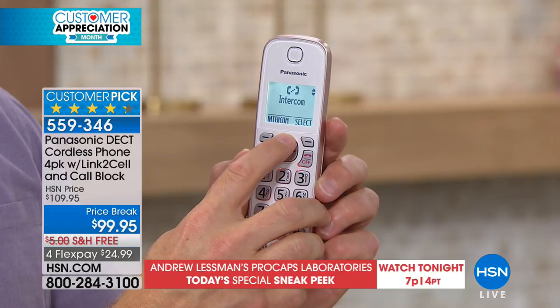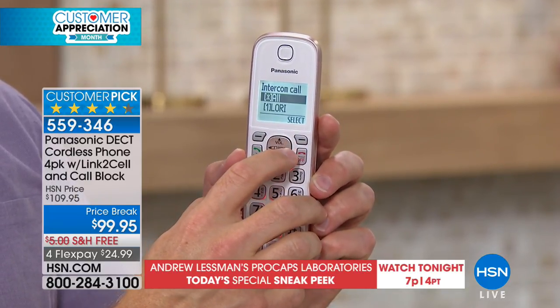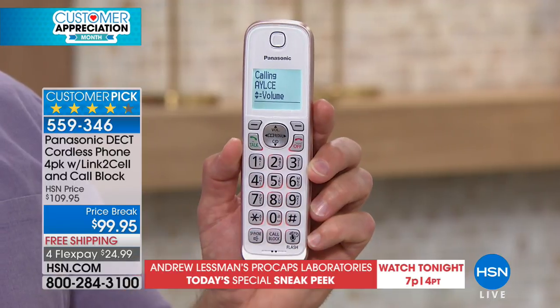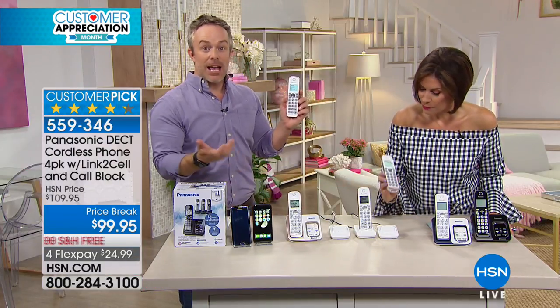And instead of yelling upstairs, dinner's ready, or, Mom, there's someone at the door, I hit select, and I can go through all the different options. I can call Lori's room, I can call the office, the extension. I'm going to call Alice. And what are you going to notice? The phone in front of Alice is just discreetly ringing. This one right here. I love it. It's a pretty convenient ring.